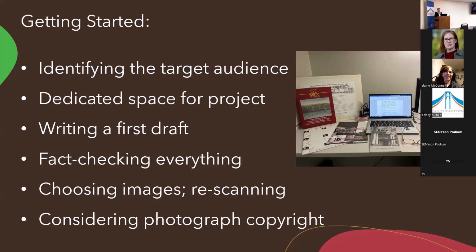But I do have to talk about scanning and images and copyright. There are hundreds and hundreds of photographs in our collection. I haven't actually counted them, but I think there's pretty close to 2,000 photographs. And I wanted to include them all, but I knew that was not possible. So choosing which ones to put in, that was the most arduous task.